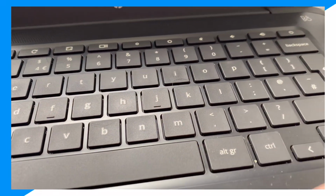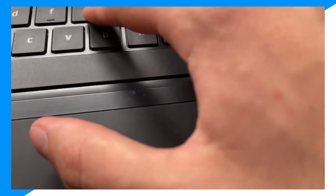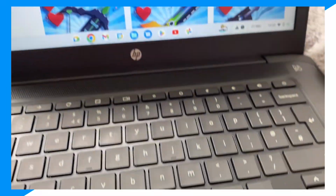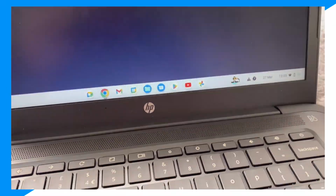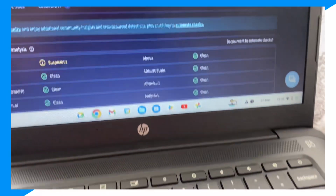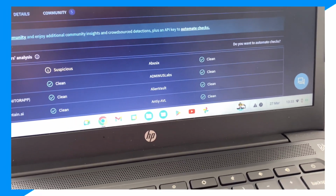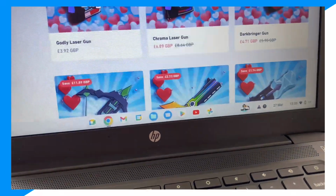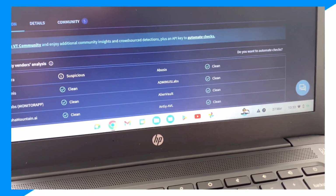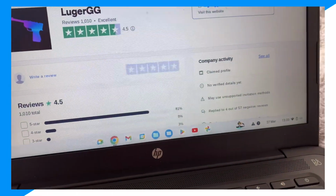I'm still going to scan it, just for you guys that are super curious if it is a scam or not. But yeah, if we go to VirusTotal and copy this link, it's not going to be a scam. Trust me, guys. So we could scan it here. There we go. So let's copy this. Scan. And it's safe. You can see.